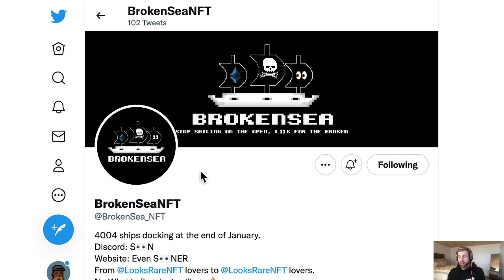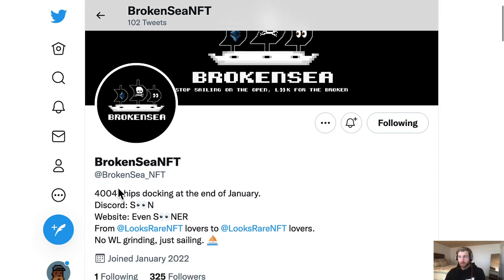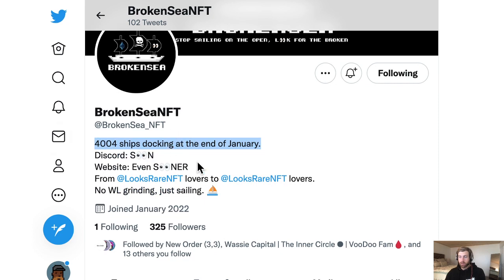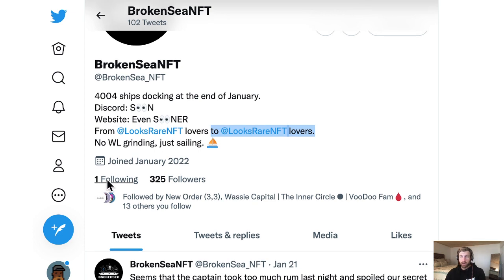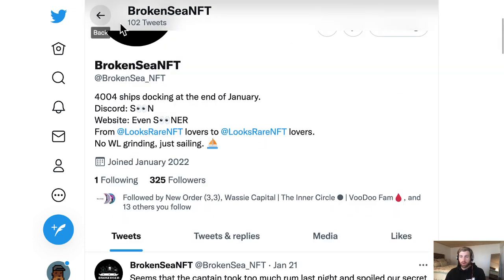Next up is BrokenSea. Here we've got an NFT collection with a bit of hypothesis and theory around it. We've got 4,000 ships docking at the end of January. Discord's coming soon, website's even sooner. This is from Looks Rare lovers, and it's going to be given to other Looks Rare lovers. It's following one platform, Looks Rare obviously.